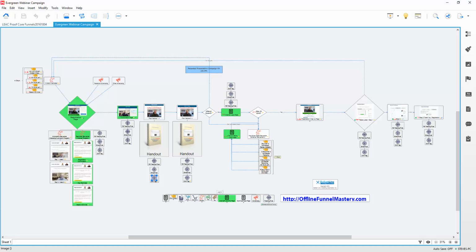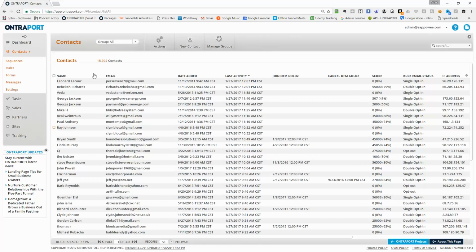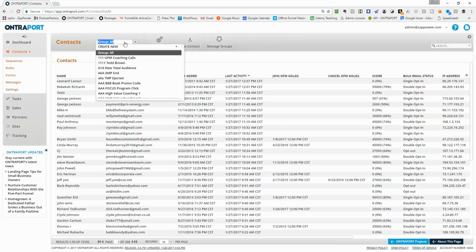Inside my system, I'm going to show you what that looks like. Here's my system. In this system I've got 15,392 contacts, but I am literally tracking every step along the way. So here we go. Look at all these. This is tracking every single step along the way.